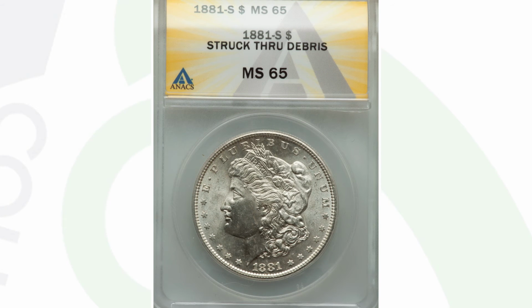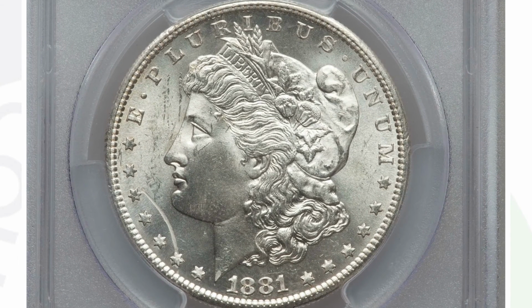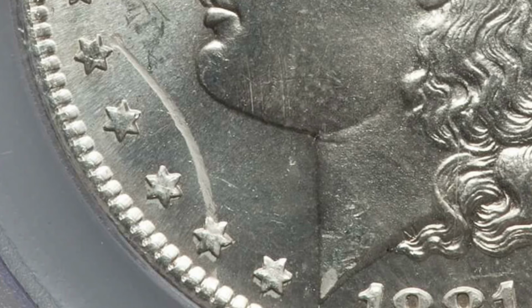Here's another example that is graded by PCGS, a different example. 1881 S silver Morgan dollar that was struck through a wire here on the obverse of the coin. You can see that there going through the star as we zoom in on the coin. So you can have a coin where a thread got in the way, or a piece of cloth, or all kinds of different scenarios that can cause a strike through error. So this coin ended up selling for over $100 as well.